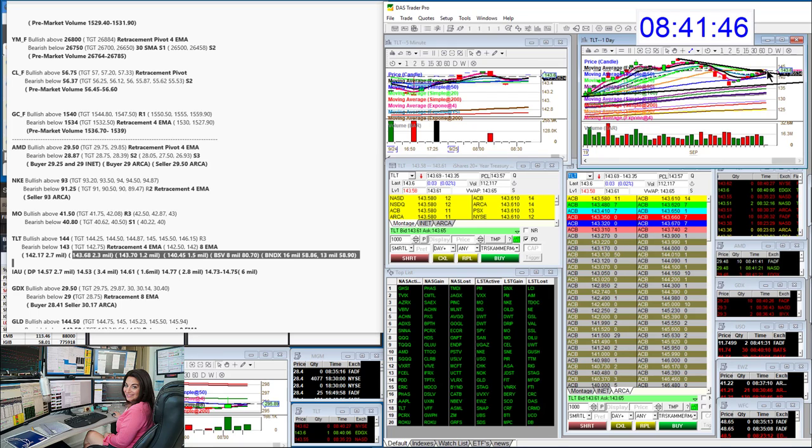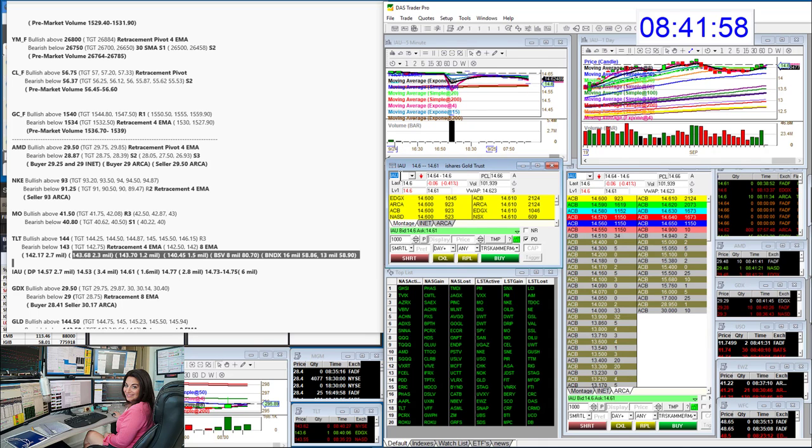Now, a really big swing level to watch is 145. Yeah, the $5 increments. If we can close above that, I could see 150, no problem with all these prints that we just had. Let's go to IAU.